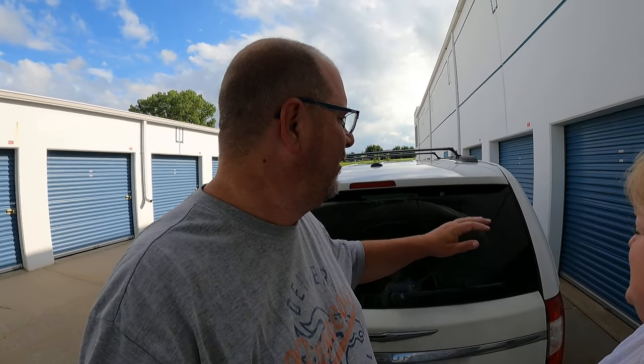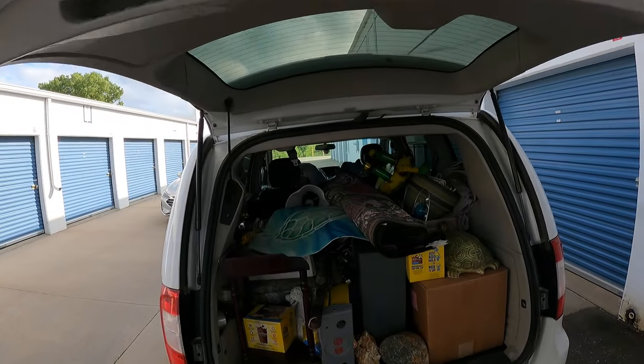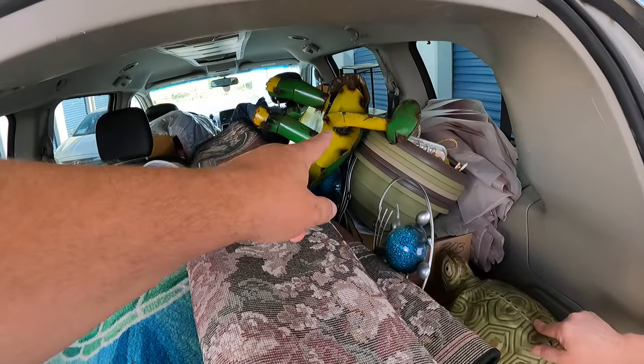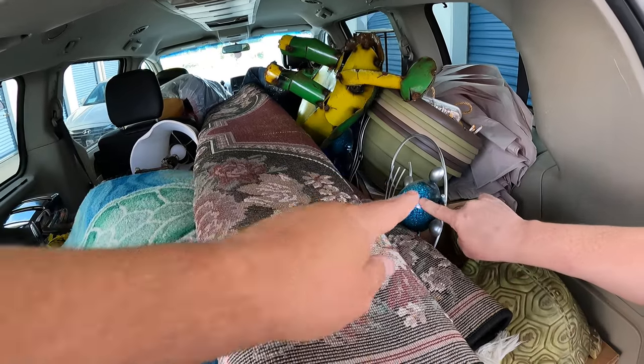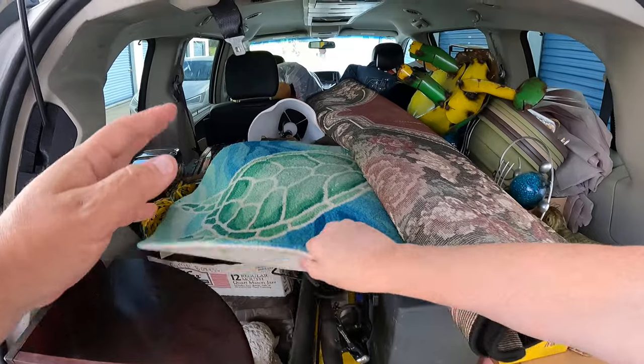We have a van load. This van is full. We're going to unload it into the storage unit. We're going to show them how full it is. That's the rest of our turtle clean out that we did. We got a full van here. You can see a little turtle here, a little turtle up there, there's a turtle right there. And some other random stuff.